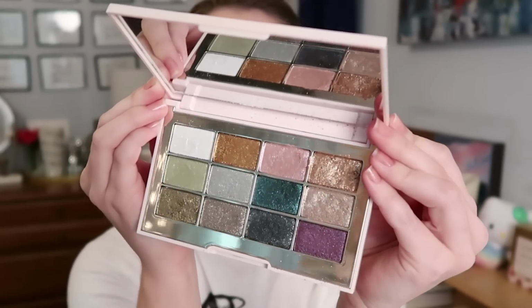It's literally all metallic shades and I use these with my fingers. Especially this shade in the top right corner is destroyed. When you dig your finger in it, it gets unsettled in the pan, so it kind of flies everywhere. But I've been wearing especially this shade here so much. It's what I'm wearing on my lids today.